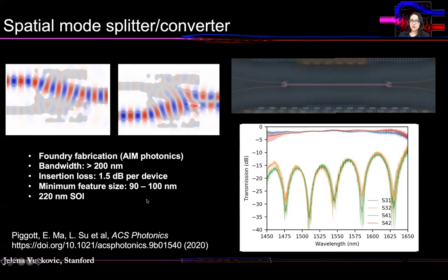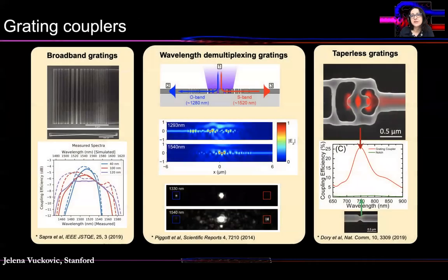and the small discrepancy between the measured result and the theoretical prediction is because we designed it for minimum features of 80 nanometers, and minimum features in the foundry that they could reliably fabricate were around 90 to 100 nanometers. And again, this is in 220 nanometers silicon on insulator. So that's very promising, very exciting, and tells you that you can actually make large circuits by using this high throughput fabrication.